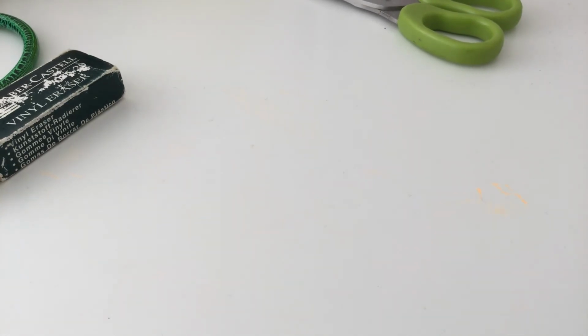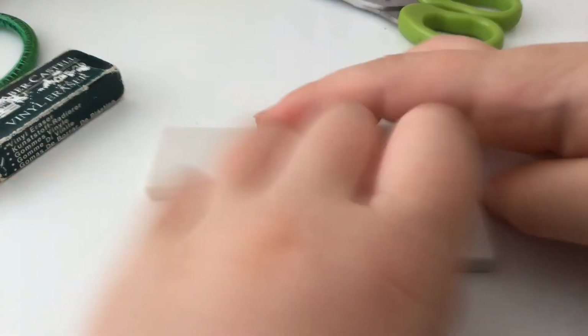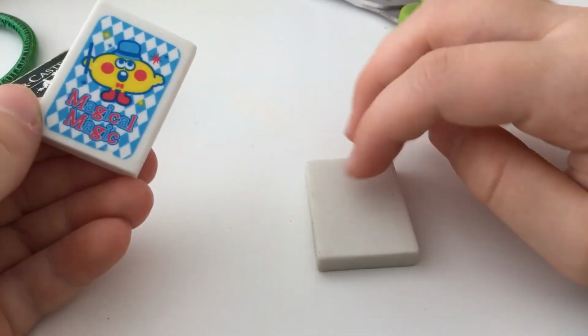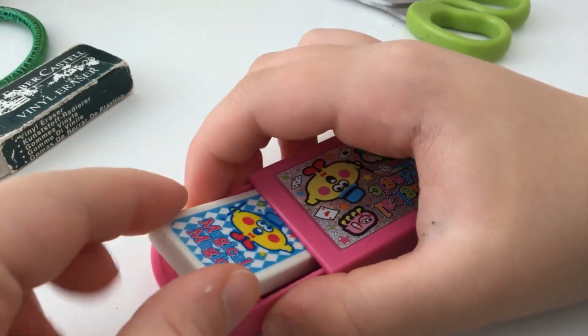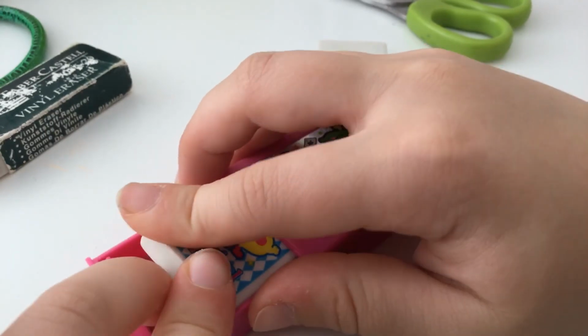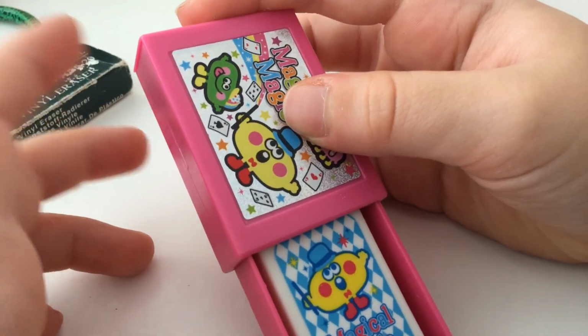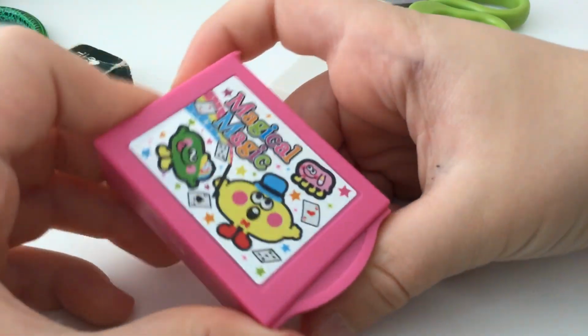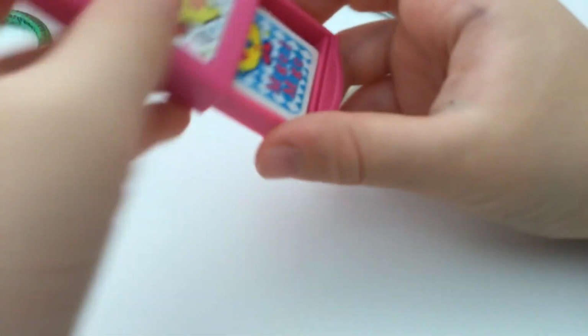All right, let me get all the little cards. So I'm going to put these cards, spin them around. I honestly do not know which one is which now. Oh, magical magic one. All right. So I'll put it in the slot. Now, if you have one of these at home, you'll probably know the magic trick. All right, shake it up, shake it up, shake it up. All right, I've shaken it. I hope I still know how to do this. It's gone!